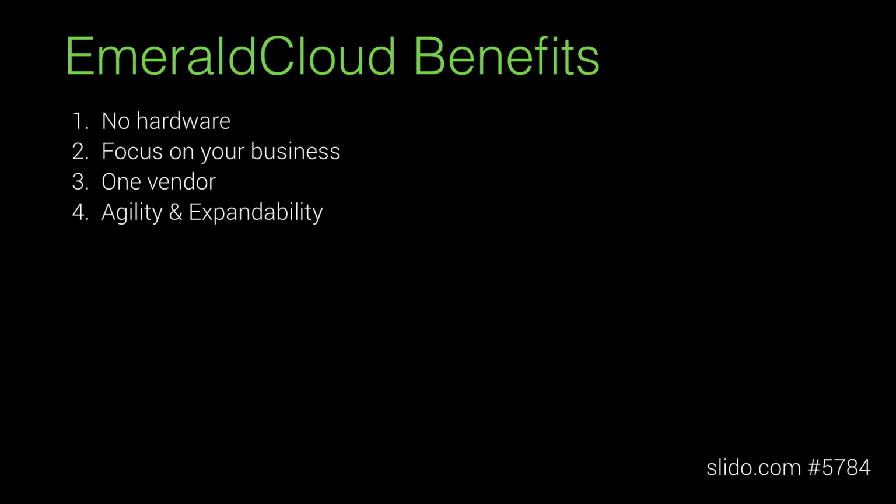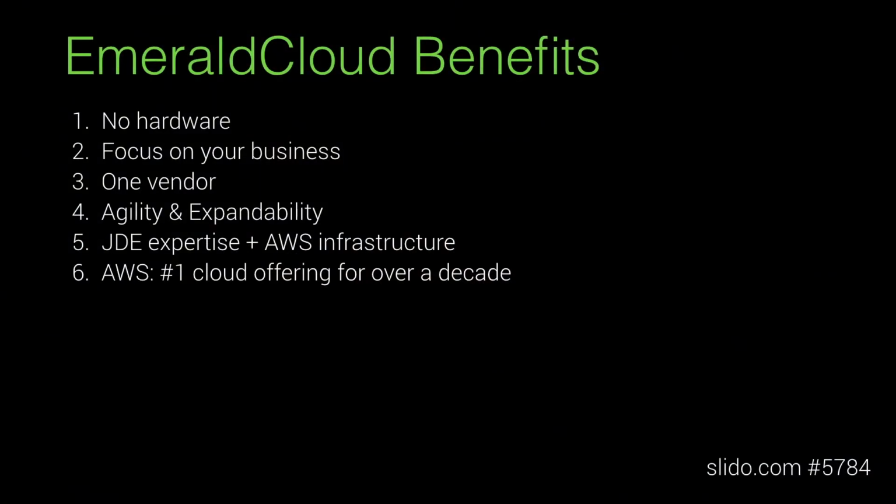We have been working with JDE for a long time. So Emerald Cloud really combines our JDE expertise with our Amazon expertise. This is really where we combine those two together. As I mentioned before, AWS is the number one cloud provider and has been for the last 10 years. So a lot of customers talk to us because they want to use AWS or already use AWS in another part of their business.